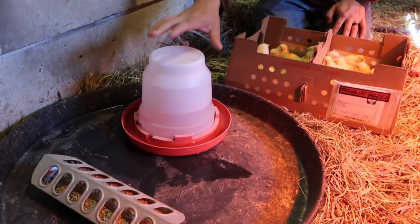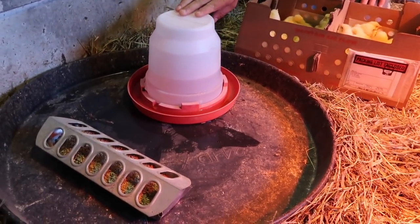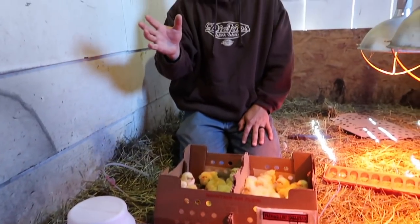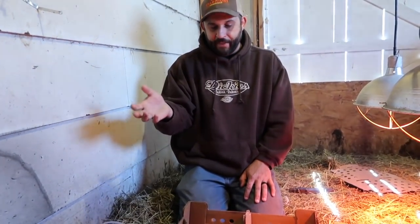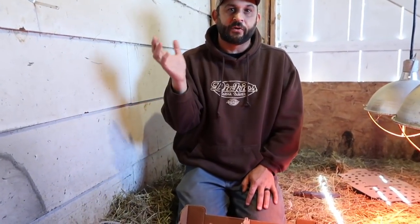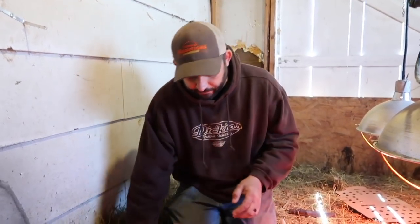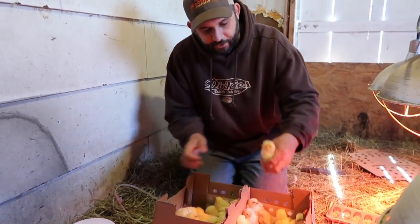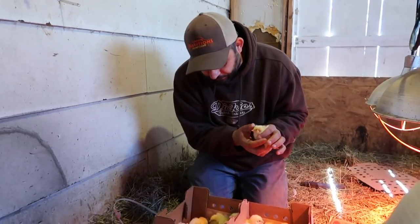To start with, when they're little, we use these 1-gallon waterers. Make sure you put some apple cider vinegar in their water, just a teaspoon or 2, and that will help with any issues that they may have. And it almost 100% eliminates the risk of them getting what's called pasty butt. I talk about that in my series from last year. So when you get new chicks, the first thing you want to do, first of all, is look, make sure that they're all alive.